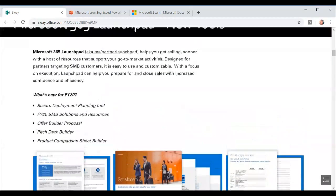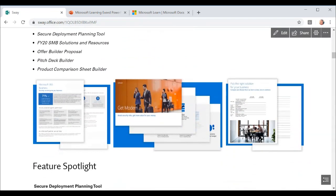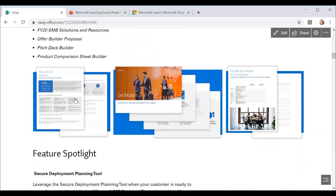So Microsoft Launchpad is the next one that I wanted to cover off. This is a tool that's been out for a while, but there are new resources and tools available within that. I encourage you to go and have a look. It is really targeted at SMBs, and you can use these tools to customize your own sales sheets and pitch decks, and also comparison sheets for comparing the plans side by side. Here's just a view of a couple of the sales sheets that you can download. Once you download them, they'll have your logo and everything on them. Then you've got your pitch decks, and also a comparison chart as well, which you can build and present to your customers.